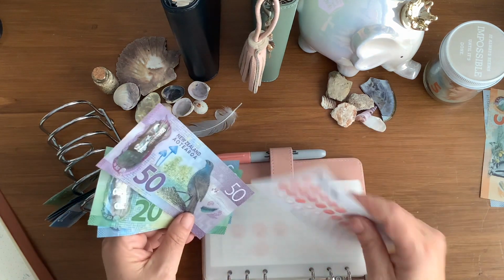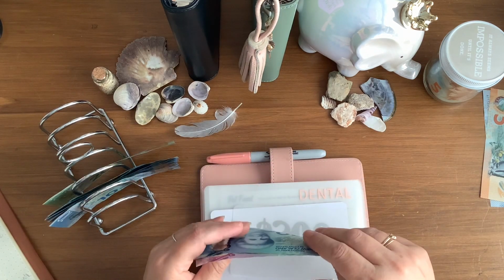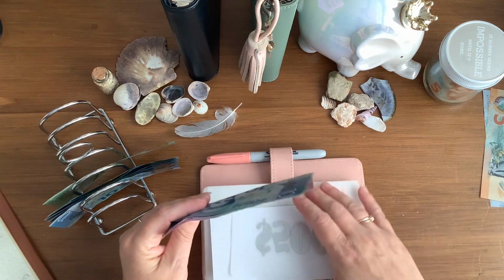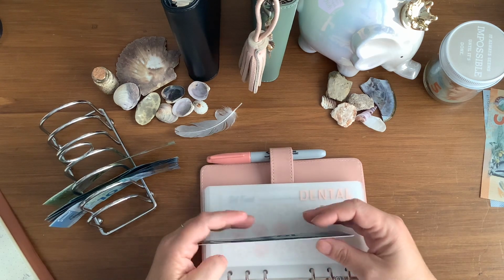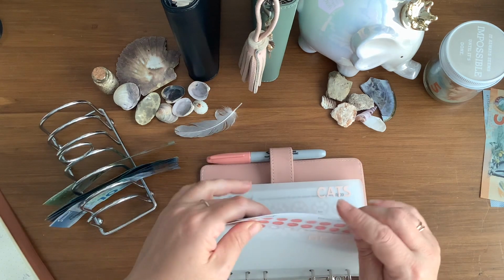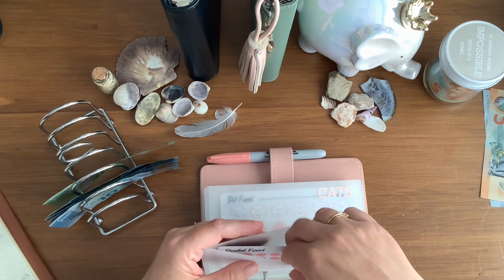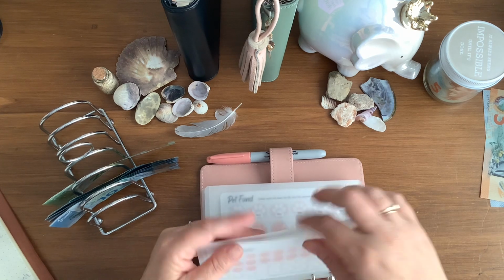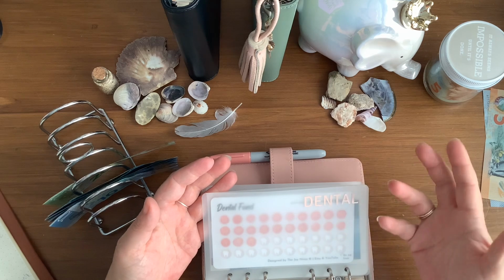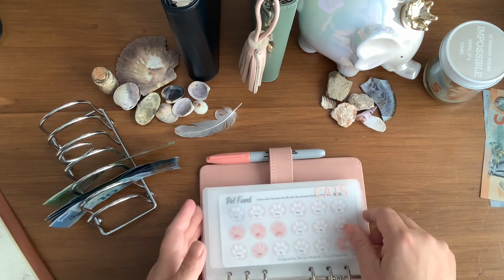Right, the dental fund, I am sitting on $500 in the bank, and I have 50, 60, 70, 80 in cash. It's not going to get anything at the moment, and the laser surgery is happening in a couple of weeks. So expect that 500 to be gone. That was the quote that I got, that it would be 500. The last time they gave me a quote though, they went slightly over, so it's good to have that extra cash just in case.